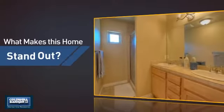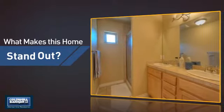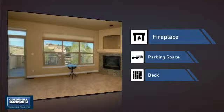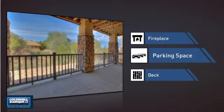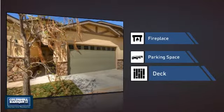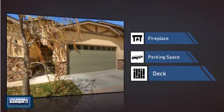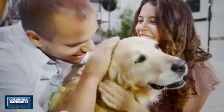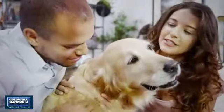But let's talk about what really makes this home stand out. Like a fireplace for keeping you warm and cozy on cold winter nights, extra parking space for your vehicle, and a deck, which is a great addition whether you love eating outdoors or simply catching some rays. All these great features add up to a property that might be not just your next house, but your next home.